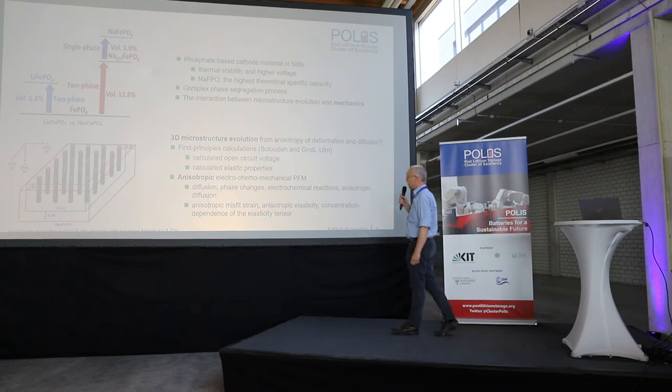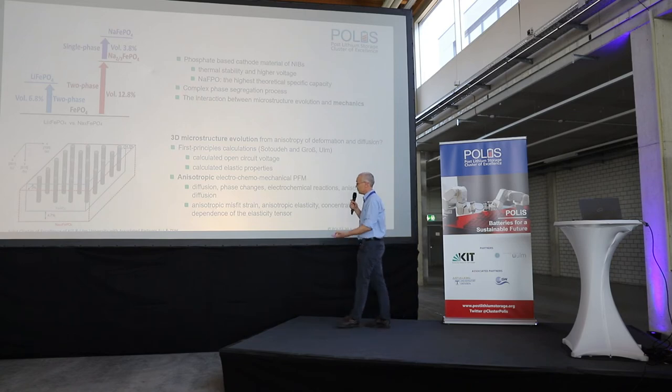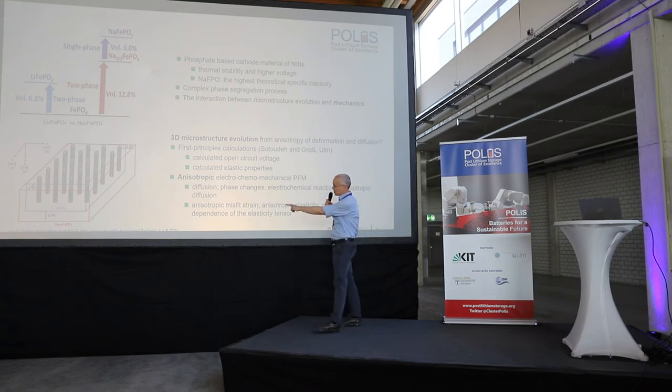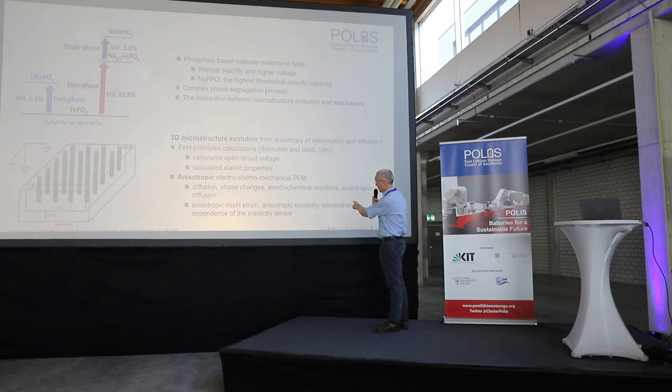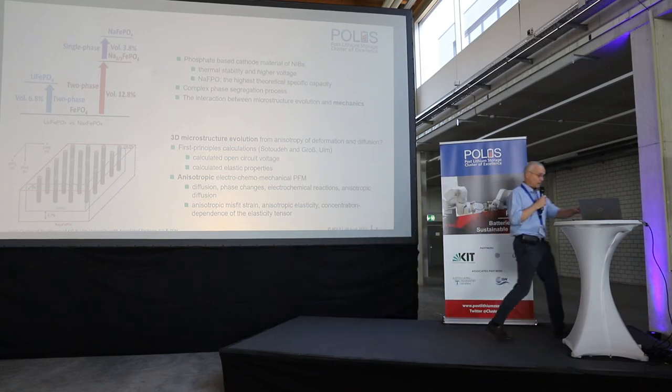And on the side of the phase field modeling, it was then the objective to identify the phase field model, carry out the simulations showing electrochemical processes accounting for anisotropic diffusion and anisotropic misfit strain, as shown on the bottom here, in contrast to simply accounting for volumetric strain, and also anisotropic elasticity and concentration dependence of elastic properties.